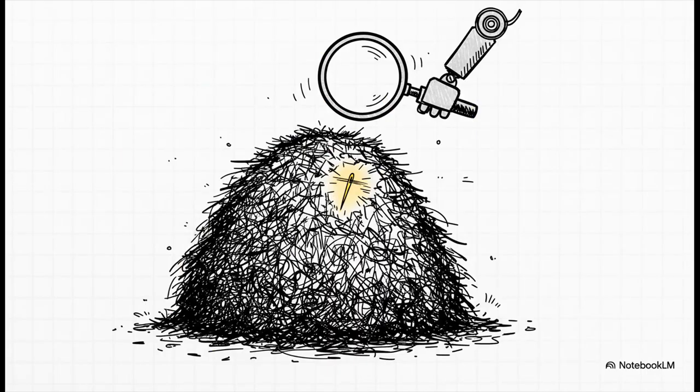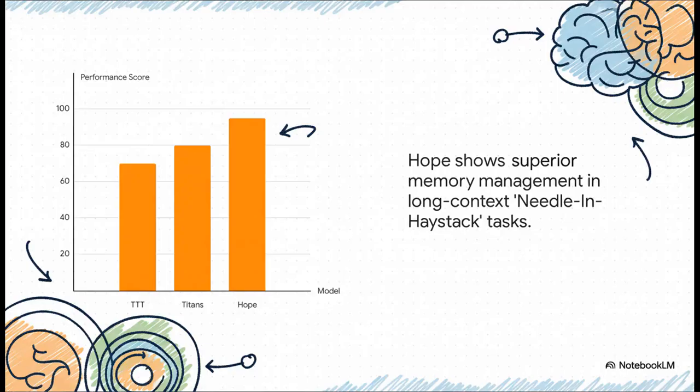Okay, but here's the million-dollar question. All that's impressive, for sure. But does it solve the actual memory problem we started with? To figure that out, they threw the ultimate memory challenge at it, the needle in a haystack test. This is where you hide one tiny fact in a gigantic pile of text and ask the AI to find it. And the results, honestly, they're fantastic.